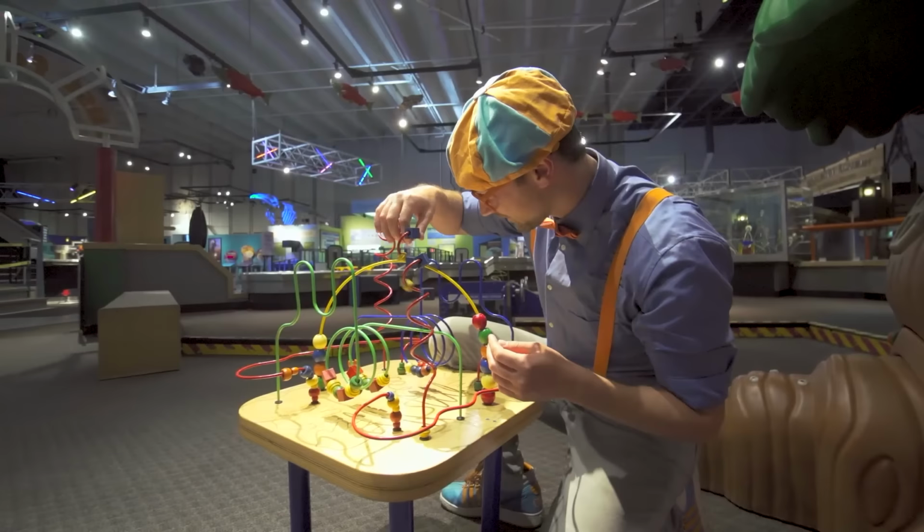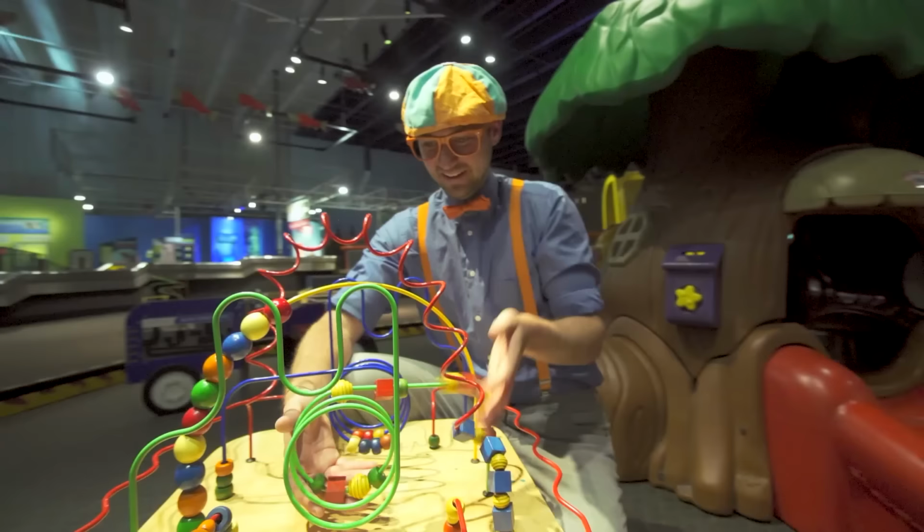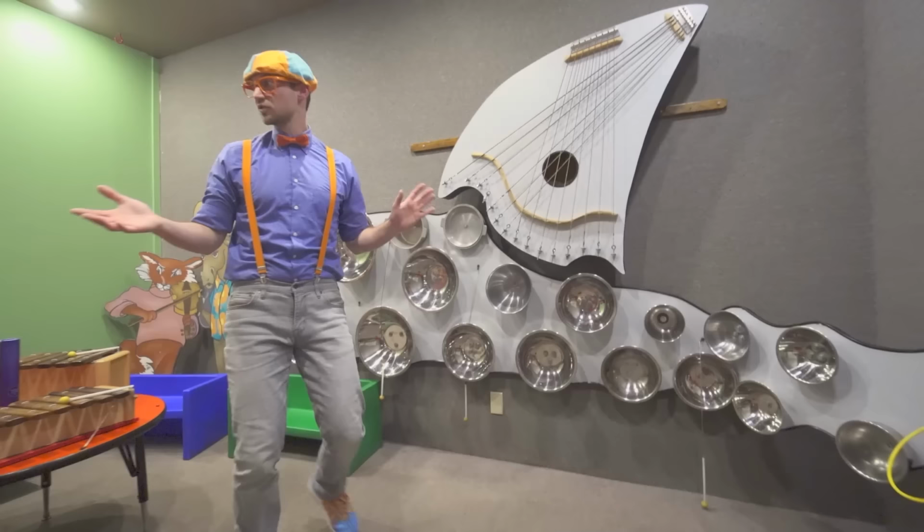Whoa! Woo! This is so much fun. Oh, the noise room. Come on. Whoa. This room is a room that you can make as much noise as you want. First thing I'm gonna do is yell.